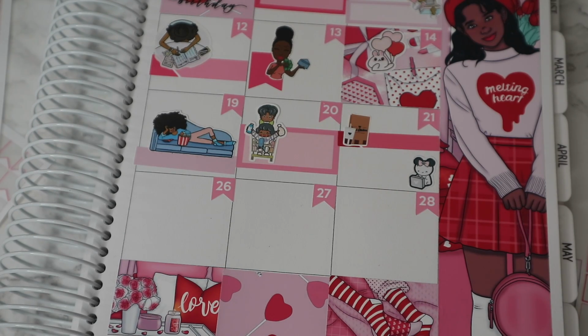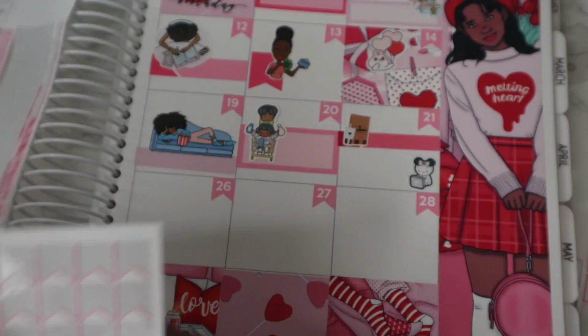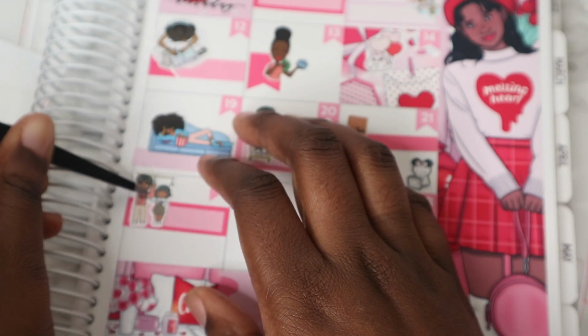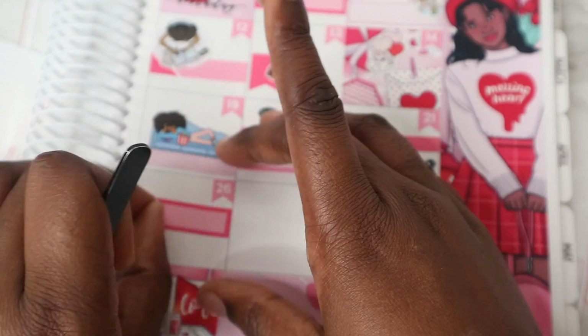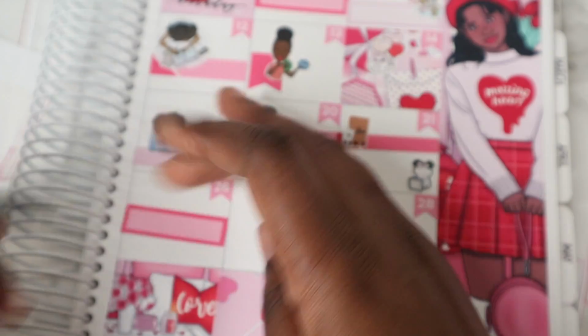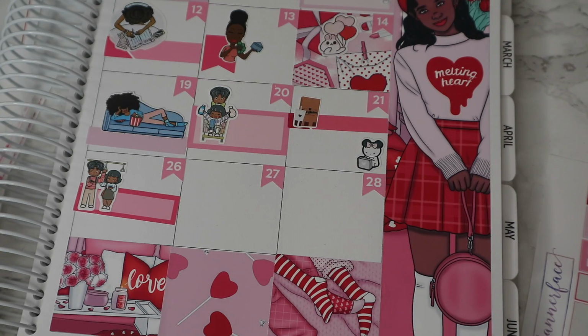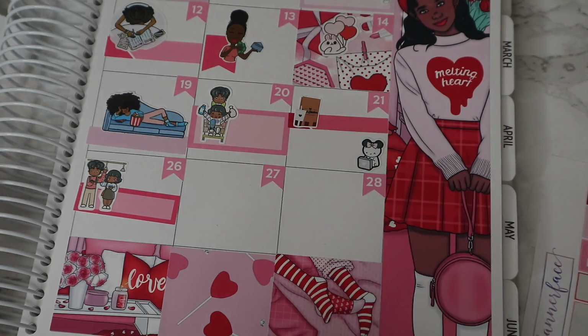On the 26th, I used a couples commute sticker from Paper Dolls Co. Clearly, I don't know where it's from. To note that I had to take the train, even though only I took the train. I don't have any train stickers, so I just used this one instead.